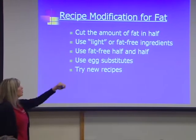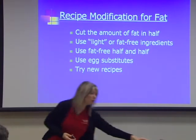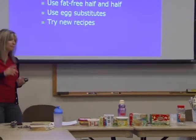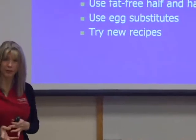Use light or fat-free ingredients, so like fat-free half and half. You could use that for things instead of half and half, or like I said, I use fat-free plain yogurt instead of sour cream.